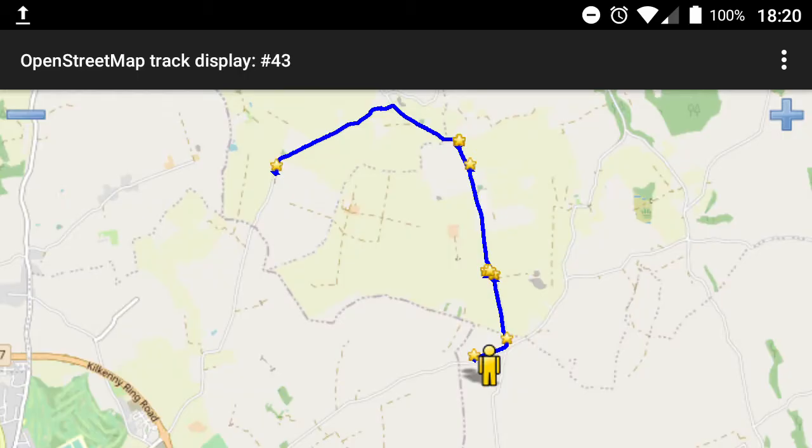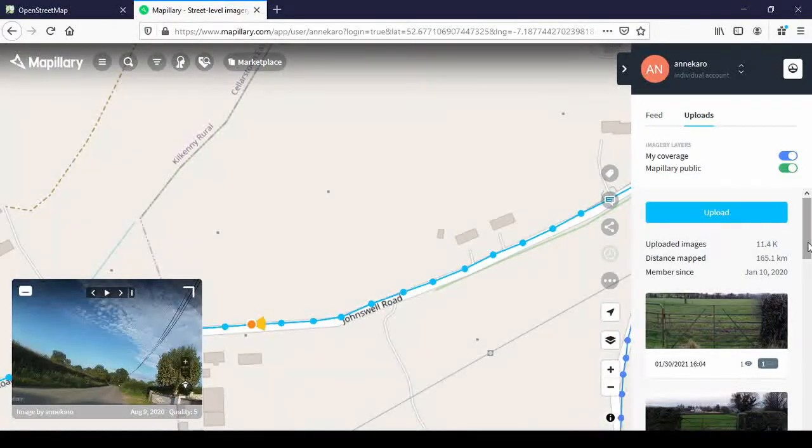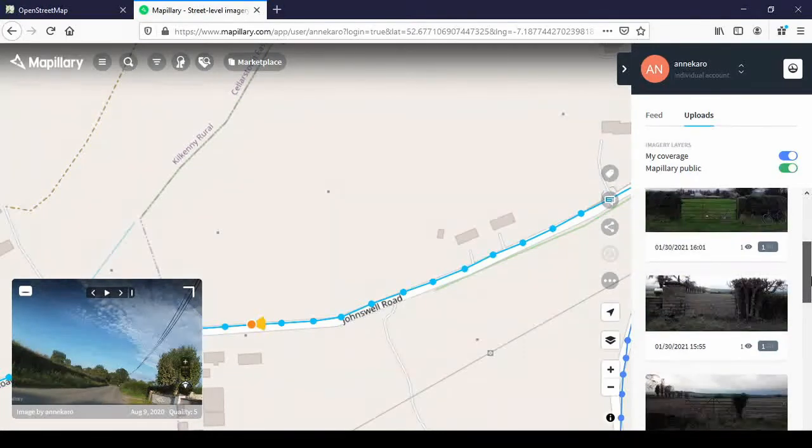So I use OSM Tracker, which also lets me export the GPX file onto OpenStreetMap, and then I can edit it in the iD editor directly. You can also use it with JOSM, but since I haven't introduced you to JOSM yet, I'll stick with the iD editor. I took pictures in Mapillary of all the gates. I think there were 8 of them today, and they're already uploaded on Mapillary. You see them here on the right hand side.